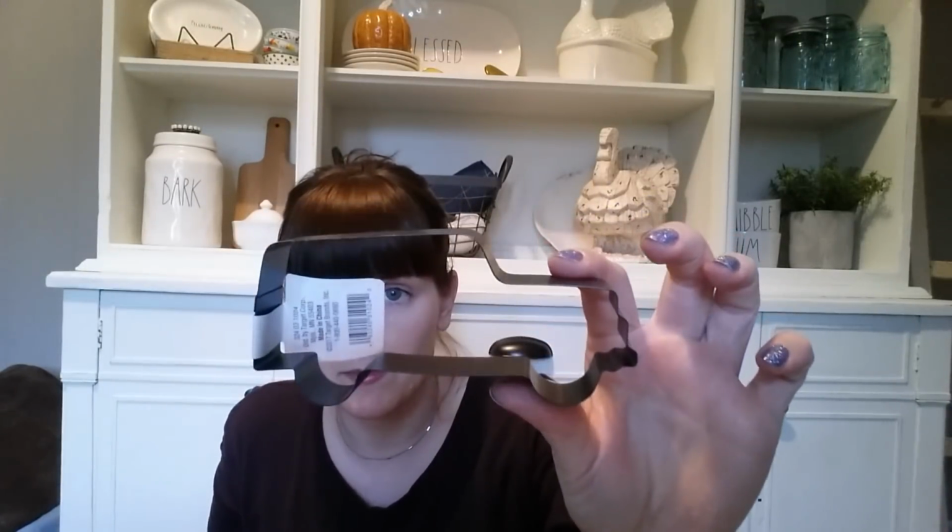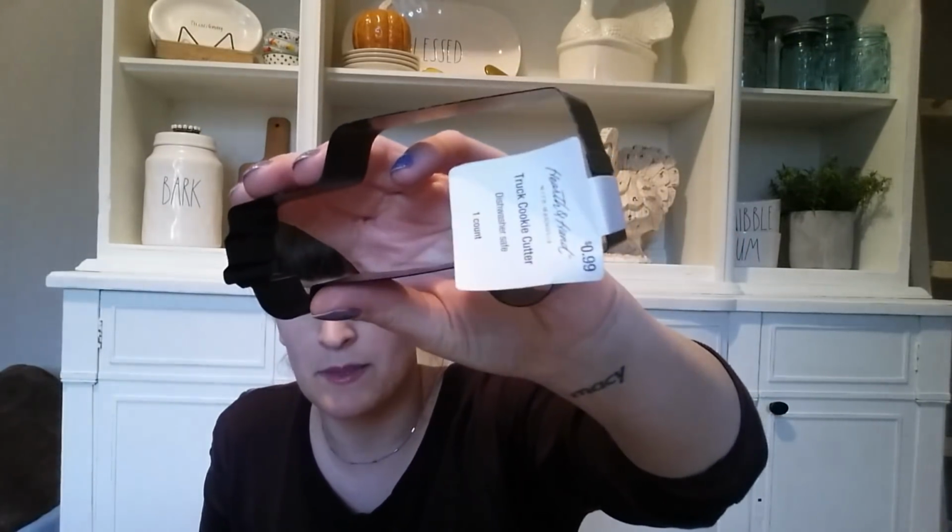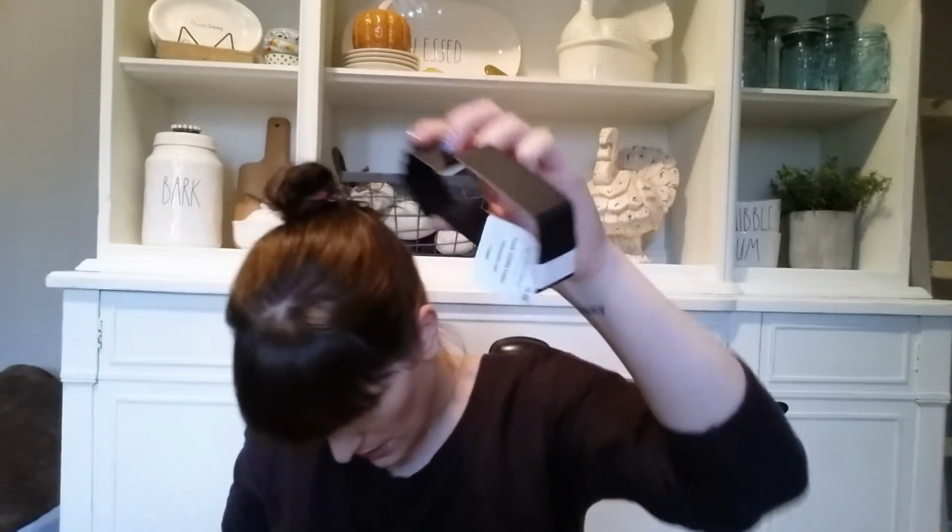And then I also picked up some of the cookie cutters, and these I'm going to be doing a craft on, like a gift type craft. So I picked up 4 of the truck ones, and they're just 99 cents a piece. But I'll be sure to film that craft for you guys too. This is like an easy one.